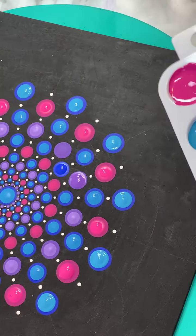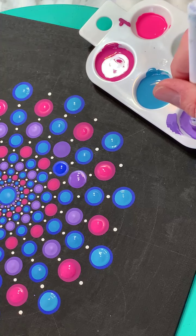Oh, I missed that one. What size did I use for you? About there. I'm probably going to have to mix a little bit more of this purple too. That's okay. We'll deal with that in a few minutes.